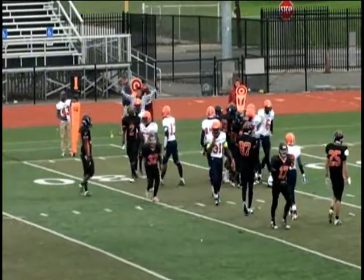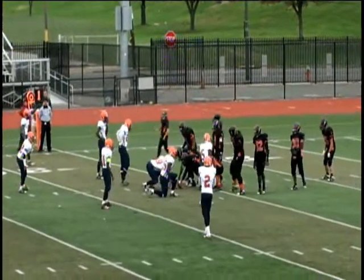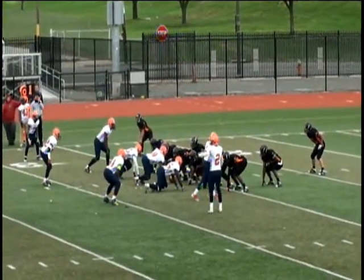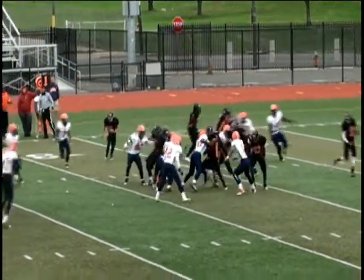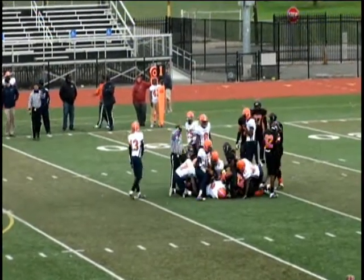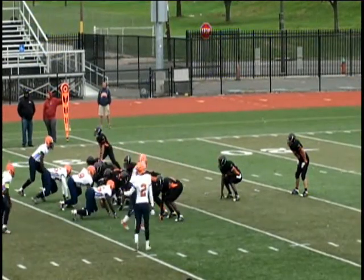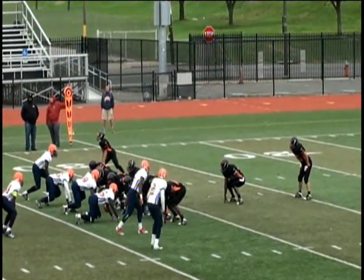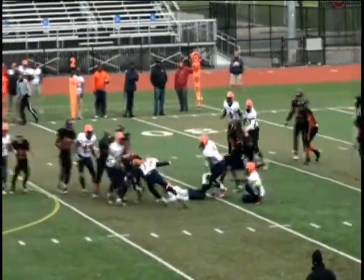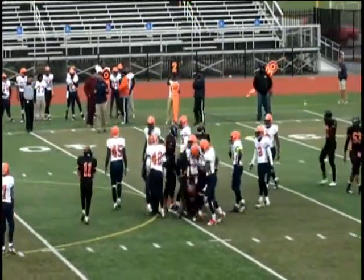Okay, tackled on the play. 1st down coming up for Furness. Okay, Furness, 1st and 10 on the 34-yard line. Okay, powers up the middle. He picks up about 7 yards. Okay, 2nd down. 2nd and 3. Broken tackle, picks up the first down. First down for Furness.